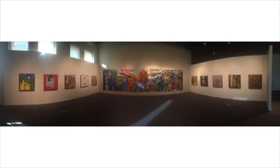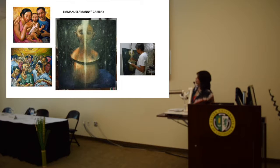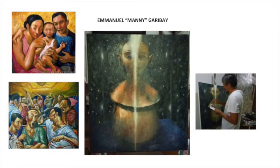The ones on the right are the works of 5 of the 7 who created that mural. And the ones on the left are the Philippines-based artists. And so now I have the extreme pleasure to introduce the artists who have created that mural in alphabetical order. Actually, no, this isn't alphabetical. So Emmanuel Garibay is one of the most prominent artists in the Philippines. For those of you who are familiar with the art scene, his work is exhibited in auctions along with Amorsolos and Manansalas.